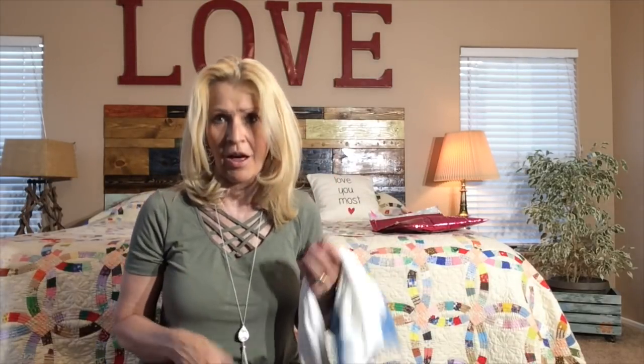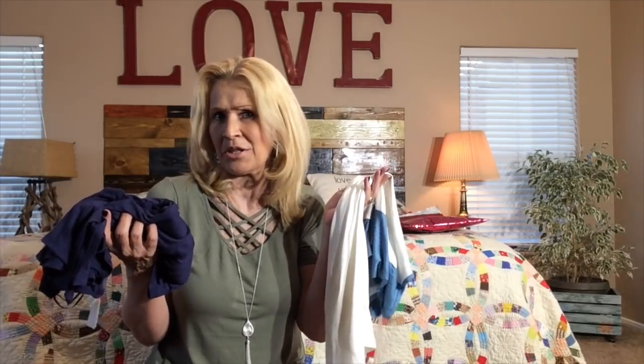Let me know if you thought the one that I'm wearing or the other two are worth purchasing. I have a few days to sleep on this and give it some thought. Let me know what you think about the jewelry.